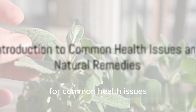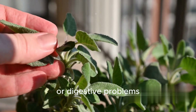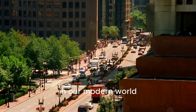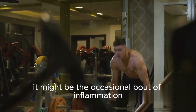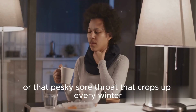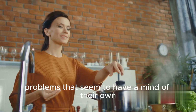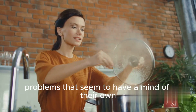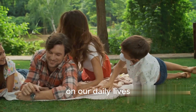Have you ever wondered if there's a natural remedy for common health issues like inflammation, sore throats, or digestive problems? In our modern world, these are issues that many of us face on a regular basis. It might be the occasional bout of inflammation after a strenuous workout, or that pesky sore throat that crops up every winter, or even digestive problems that seem to have a mind of their own. It's clear that these health issues can take a toll on our daily lives.